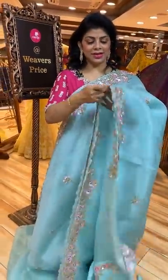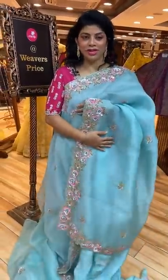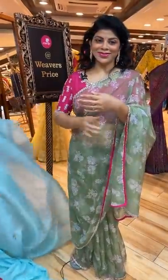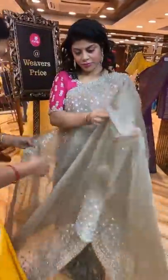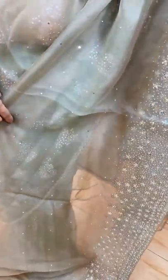And these kinds of sarees are very pretty for evening parties, night parties, receptions. And they are also nice for kitty parties if you are doing an evening one. Very pretty shade. Let's see the overall look of this saree once. Let's see another saree. Lovely light grey. Very pretty shade. Very lovely all over sequence buttas.